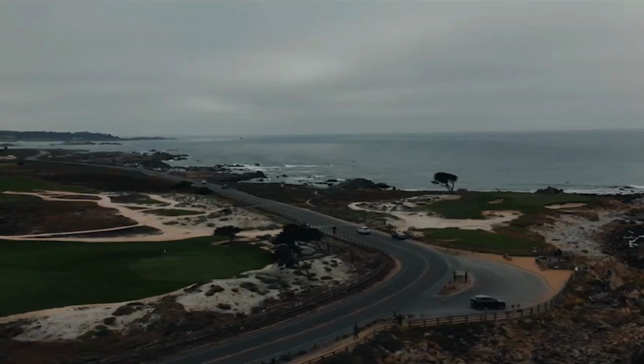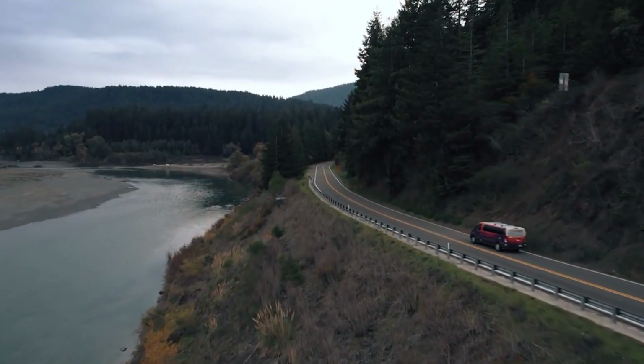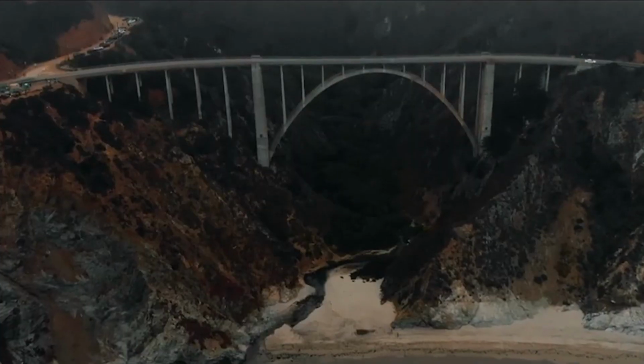11 iconic Pacific Coast Highway stops you need to check on your next road trip. We all wholeheartedly concur that the Pacific Coast Highway is one of the world's best drive-stop places. Road trips with your besties are the epitome of summer.